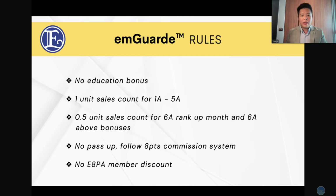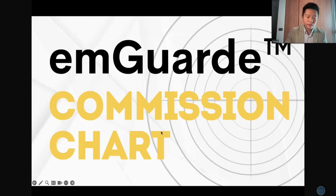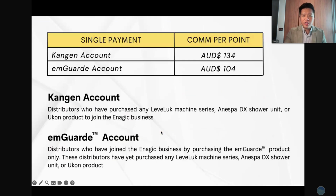And for 6A rank up month and 6A above bonuses, emGuarde is considered 0.5 unit sales count. No pass up, follow 8-point commission, no E8PA member discount. For more of these details, it's better for you guys to refer back to the Australian office, to customer service. They can give you more of these details, but I think it's pretty straightforward. So let's talk about the emGuarde commission chart for Australia.